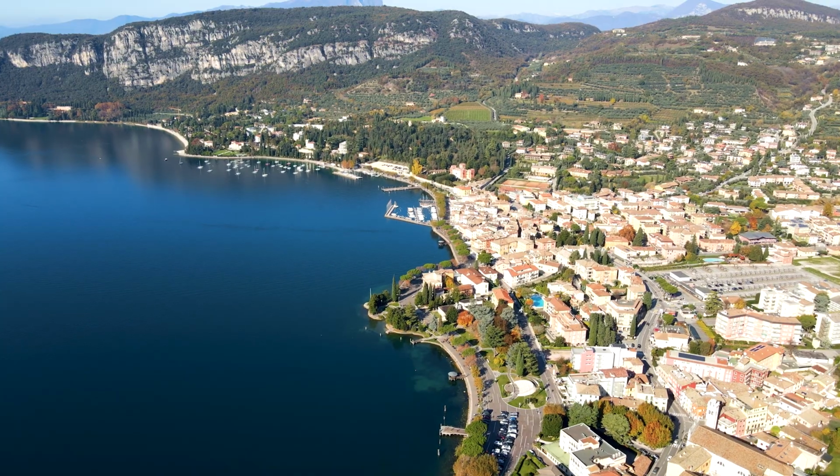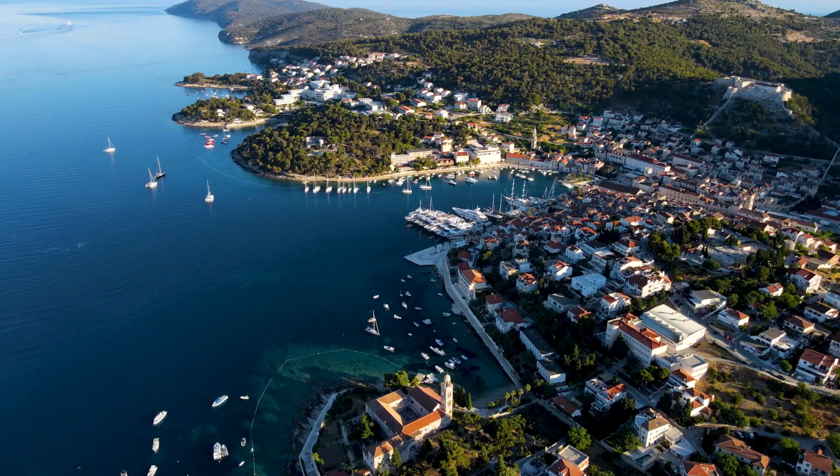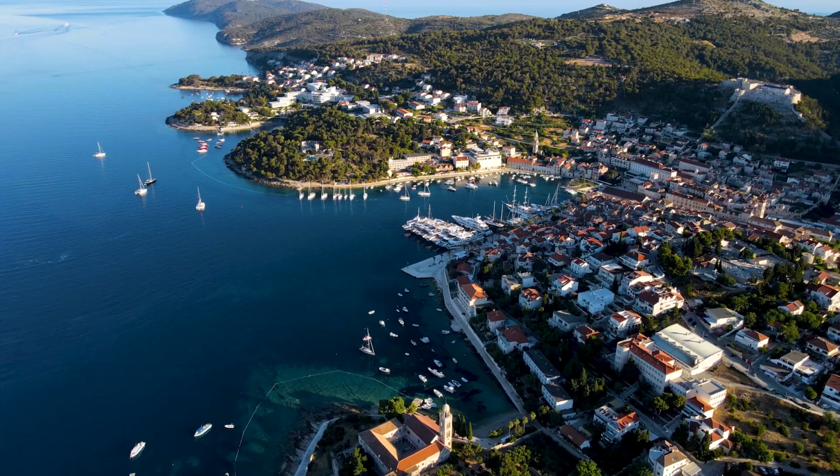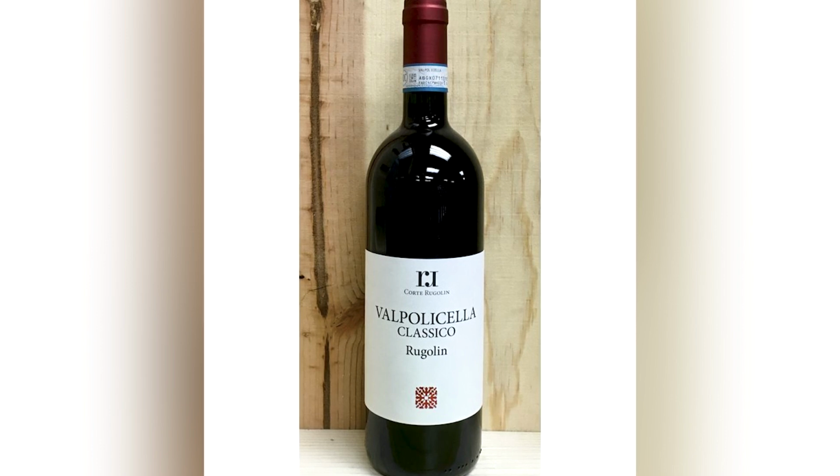It's a pretty mild, cool climate that's very influenced by Lake Garda on its western side and by the Adriatic Sea on the southeastern side. The wines here are produced in different tiers, which you'll find marked on the label. So let's start with the base tier, and that is Valpolicella Classico. This is the most approachable, most easy drinking, freshest, lightest style, which is also the most affordable.